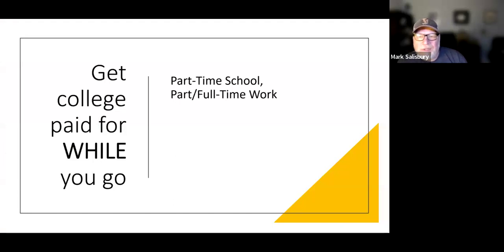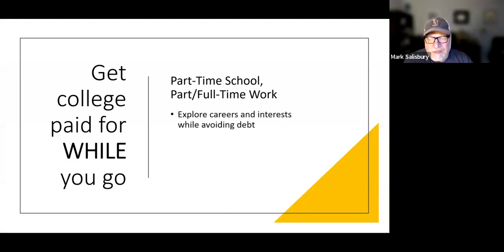Let's start with a combination of school and work that sometimes we take for granted. This might not be the preferred option, but millions of students do this every year. And there's a silver lining to this combination that isn't talked about enough. First, for students who are unsure of their interests or possible career directions, this is a great way to explore without spending so much money.